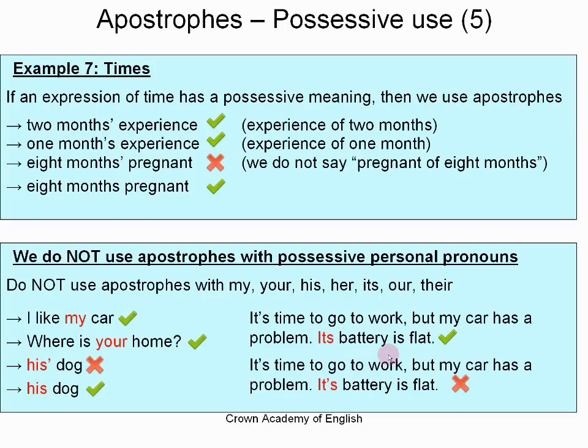So obviously this one is correct, and we've seen why it's correct, and this is wrong. And we've just explained why it's wrong, because here with an apostrophe, that is indicating that there is a missing letter, but there isn't a missing letter. We're not saying "it is battery". We're saying the battery of the car. So that is wrong. This is not a possessive personal pronoun when it's written with an apostrophe.